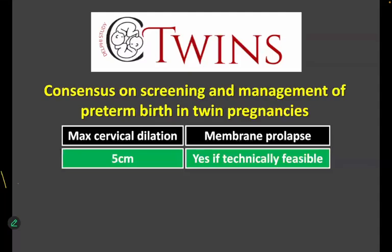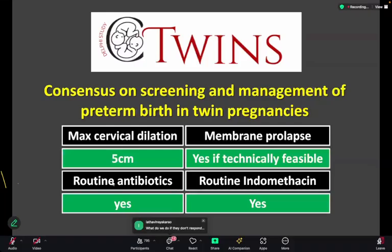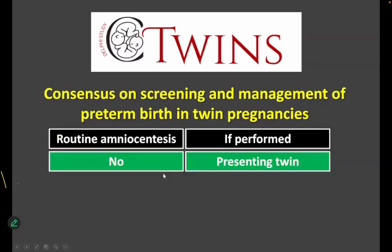Whether you do amniocentesis or not, there was no consensus that you should routinely offer amniocentesis, but that you would do it for the presenting twin. I did mention earlier that in the randomized controlled trial of cerclage for twin pregnancies presenting with dilated cervix, the group that had the cerclage also had antibiotics as well as indomethacin. And again, there was a consensus that if we do the cerclage, we should offer antibiotics and also offer indomethacin.